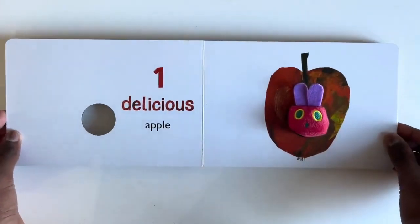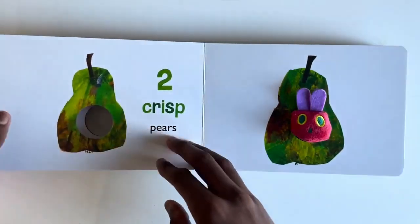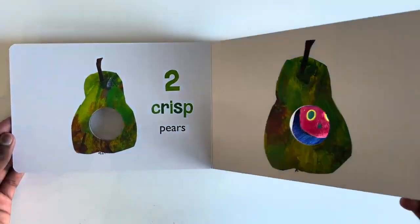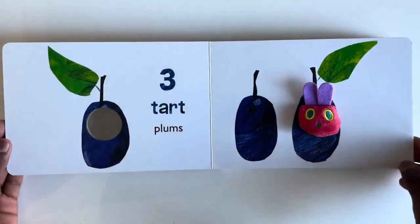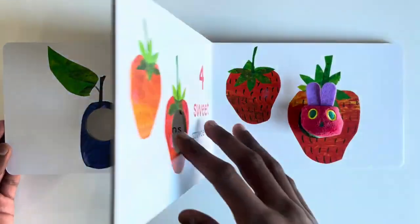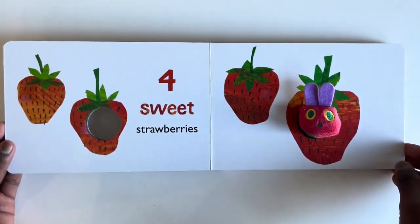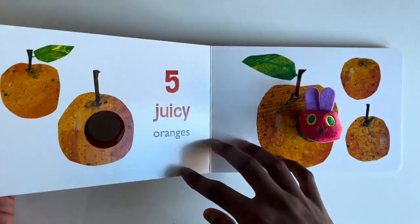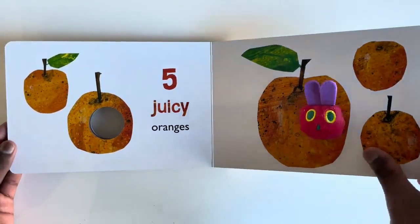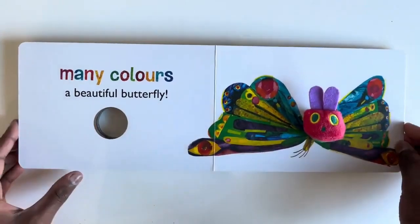One, delicious apple. Two, crisp pears. Three, tart plums. Four, sweet strawberries. Five, juicy oranges. Many colors, a beautiful butterfly.